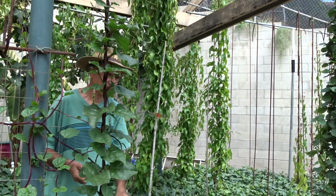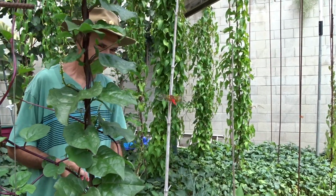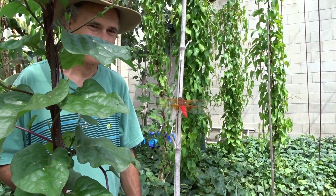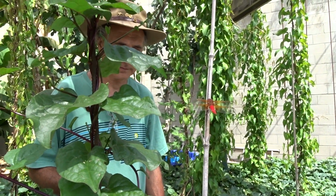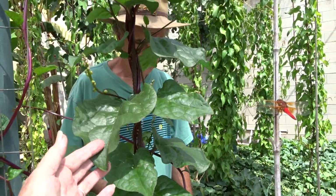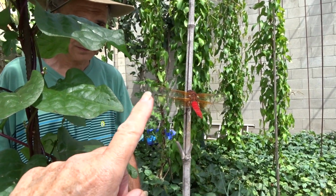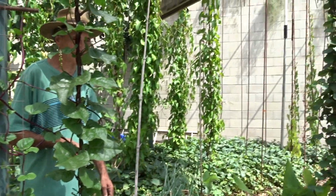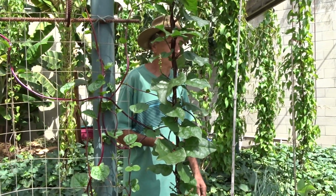I pet mine. He lets me pet his wings. Isn't that funny? He doesn't mind. They are gorgeous. Look at that. He likes hanging around the Malabar spinach. Well, I thought we'd do something because I was just amazed how big the leaves are. And yours looks really good. You gonna let me pet you? Yeah, you are. Oh, jeez. And he's gonna move over there. Aren't they? They're amazing. They are absolutely amazing.